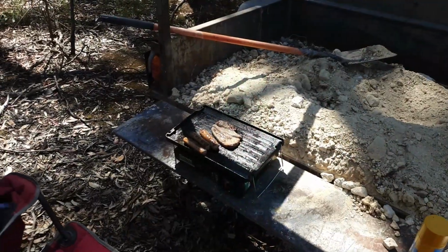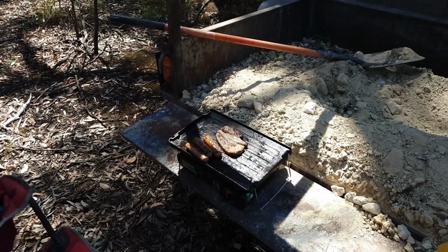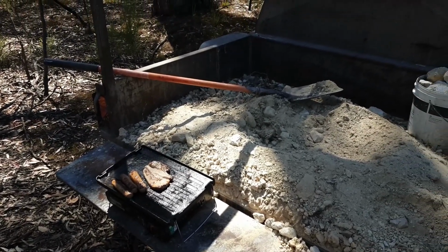Alrighty guys, well I've been doing a little bit of sleuthing over there. Young Bazza, he's got the barbie going for lunch, so a few snacks and a bit of a chop, just cooking on the tailgate in amongst the pay dirt. Well, hopefully it's going to be pay dirt.